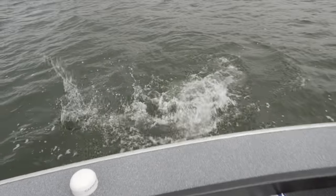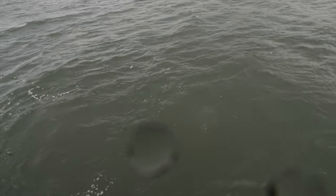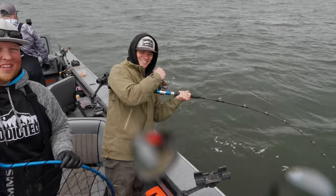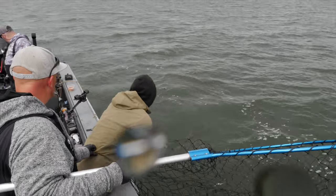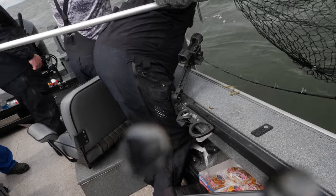Oh, it's a small one, it's a short one. It's a shorty, but it's still going crazy. Dude, I think you soaked your camera, bud. Come on, let's follow him way down in the water. Morgan, hold on, guys. Reel down. No, wait, he's under the boat. He's under the fish. Hold on, he's on the scoop.